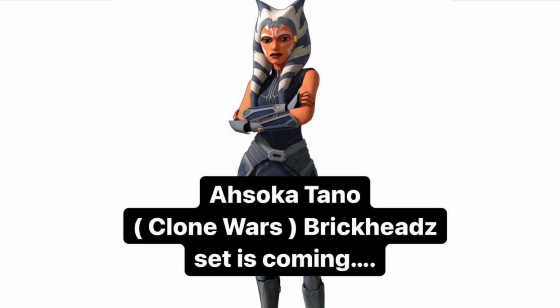But I think that a Jar Jar Binks one would have probably been a bit better, to be fair, because they could have done Ahsoka some other time, but I don't think that we're ever going to get a Jar Jar brickheads ever again now. So that was our only opportunity to get one, and we're not getting one. So kind of unfortunate there.